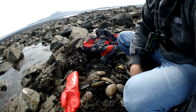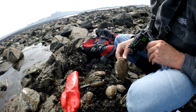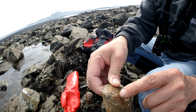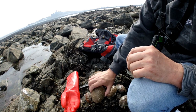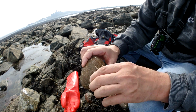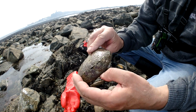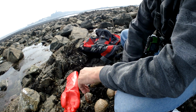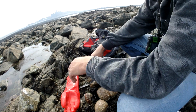Got some nice old ones here. You can tell by the shell, and they get all that mottled. You can see the shell breaking down. If you can see that on there, that means this Ormer, slowly that shell will break and that Ormer will die. You can see that's probably 11 centimetres or so. You see there as well how it's eating away at the shell. So it depends on the Ormer itself. Some will die quicker than others depending on how long their shell lasts.